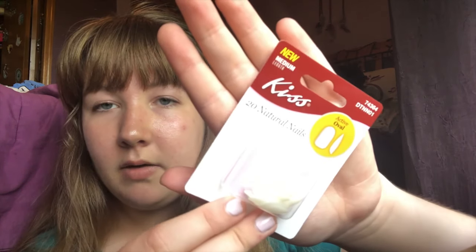Then I got Carmex. I put this in my car because Carmex for cars. No, I love Carmex. I think it's great. Then for their beauty stuff, they started selling these packs of loose Kiss already painted, colored nails, and I think they're gorgeous. And then I got the active oval. Let's see. Wow, I feel like a beauty guru. Yeah, so these are just 20 natural nails, and these ones have 12. So for a dollar, I feel like you can't go wrong. And Kiss is a really good brand.